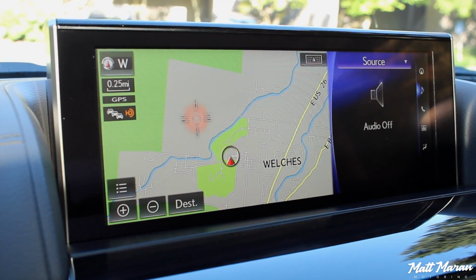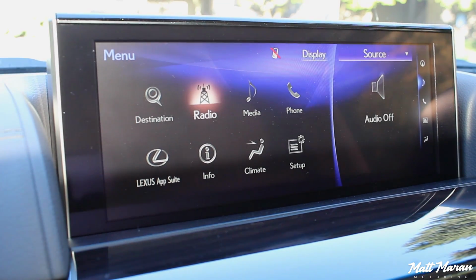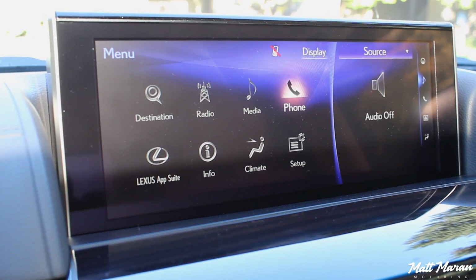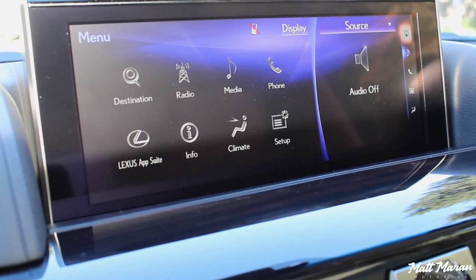But it still is very good. I do like the split screen thing, so you can see 2 things at the same time with maps or whatever on the right hand side, and on the left you can do your audio or vice versa. And everything's pretty easily laid out.